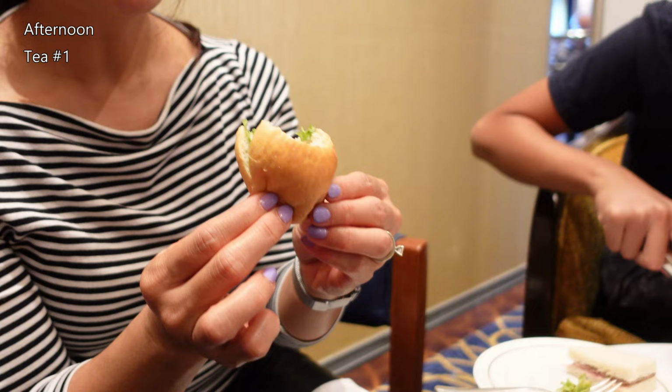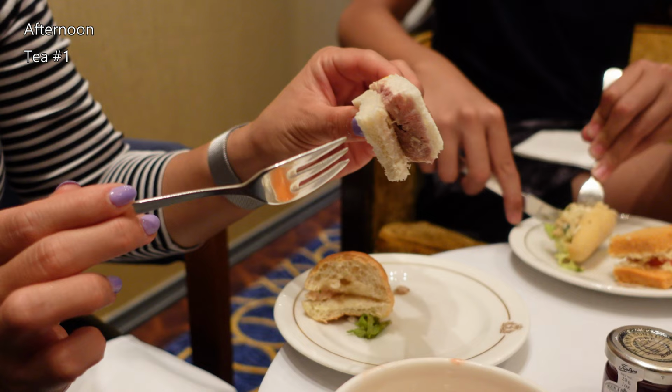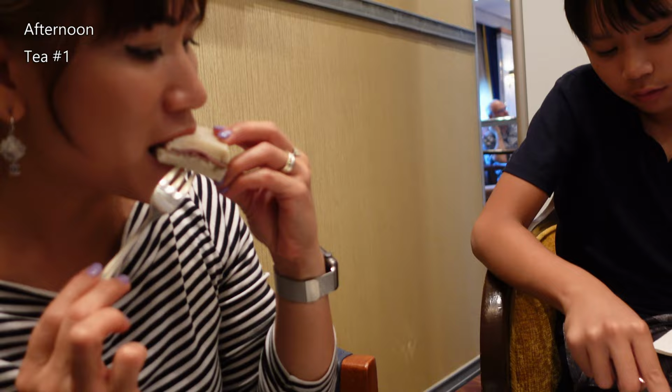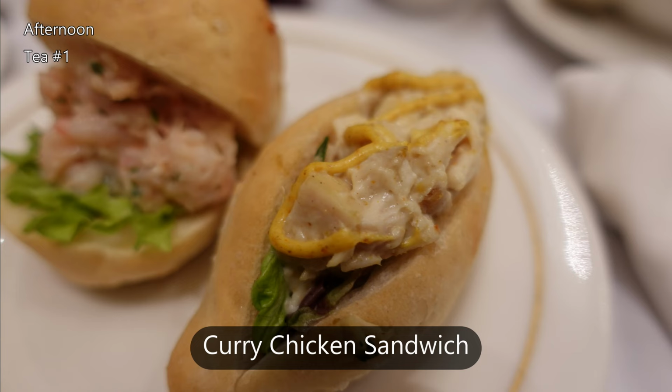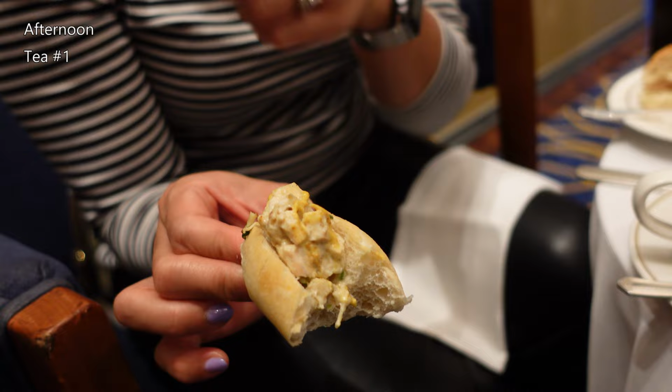Good. You're very generous with the shrimp. The bread is nice and fluffy. And horseradish. I can taste the horseradish now. It's good. It's so simple and yet so good. That's good too. The curry makes it more like it has an Indian flavor to it. That's good.